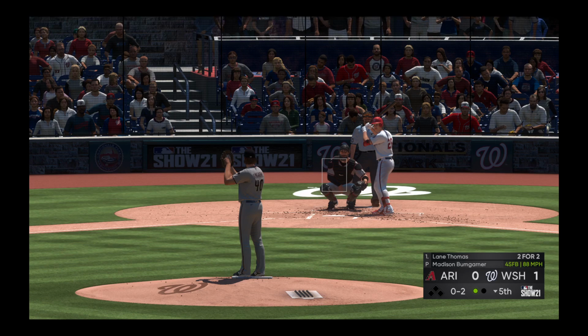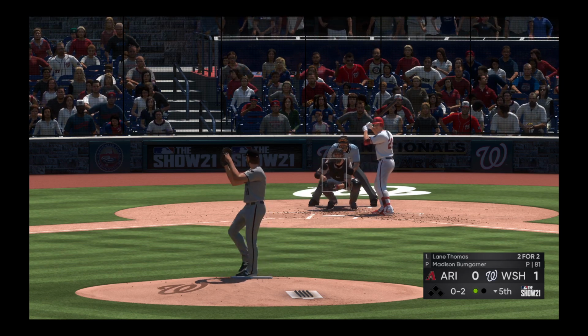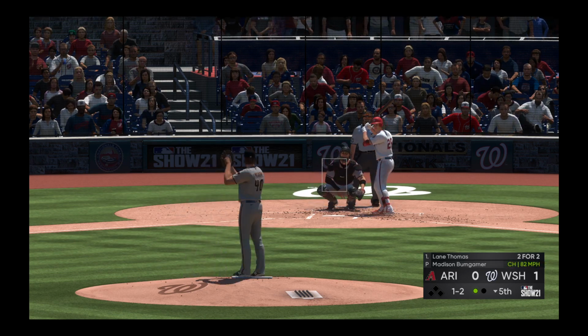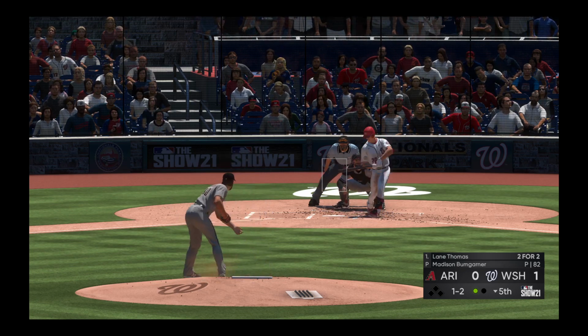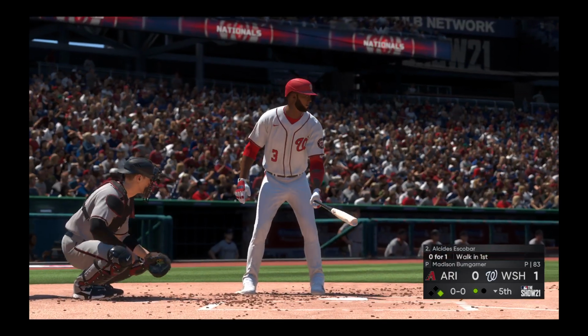A high fastball is in there. Let's see if he tries to climb the ladder right here, change his eye level, or bounce something in the dirt. Nope. Not close with the off-speed pitch, taken for a ball. 1 ball, 2 strikes. And this runs inside, and that looked like it got him pretty good.